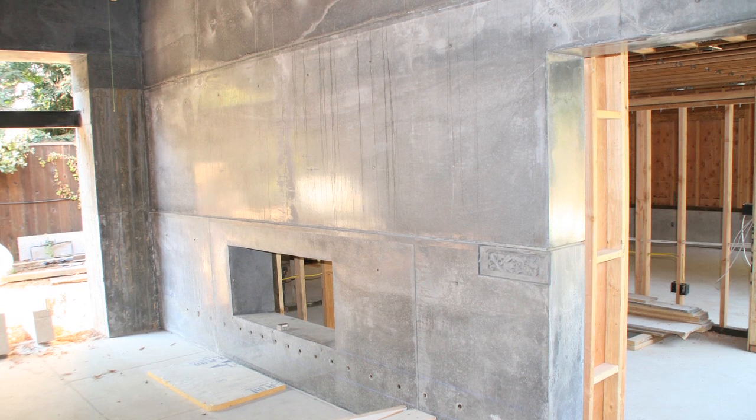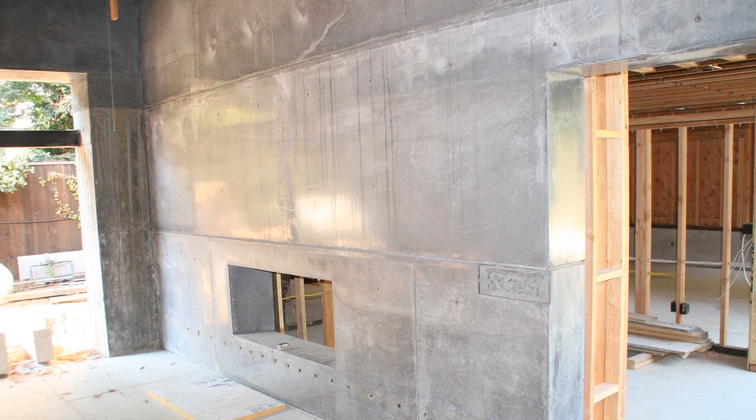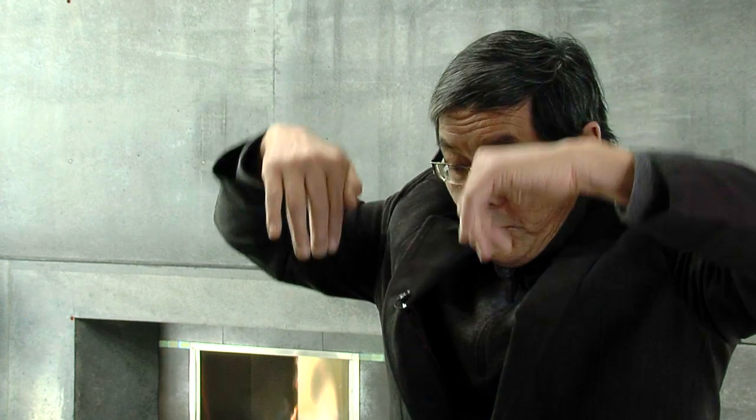The reason we did this was to keep that smooth finish on the walls. We were able to get into the walls and make sure that the articulation of the surface was really smooth and that everything was okay. If you pour from a very high lift and you're pouring down, a lot of times you can't control what's going on.